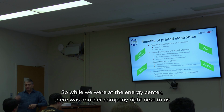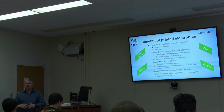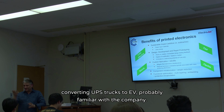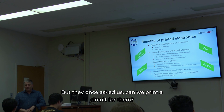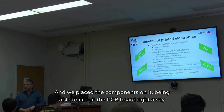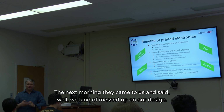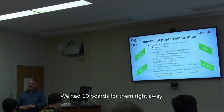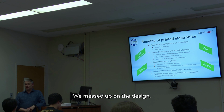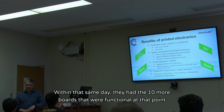So while we were at the energy center, there was another company right next to us that was converting UPS trucks to EV. You're probably familiar with the company. But they once asked us, can we print a circuit for them? They needed it real quick, and we went ahead and did that. And we placed the components on it, gave them the circuit, the PCB board, right away within 24 hours. The next morning, they came to us and said, well, we kind of messed up on our design. Can you reprint it? We had 10 boards for them right away. We messed up on the design. Sure, give us the next design. We printed that for them. Within that same day, they had the 10 more boards that were functional at that point.